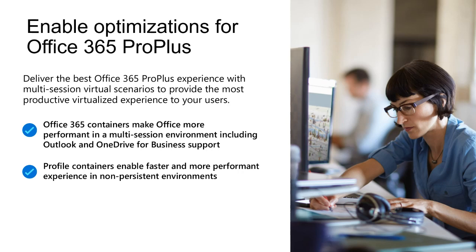With Windows Virtual Desktop, Microsoft has been able to leverage FSLogix technologies. Especially after the acquisition of FSLogix, Microsoft offered this technology for free. The new FSLogix technology makes Office 365 much more performant in a multi-user environment. This could be Outlook, OneDrive, the Windows search. It also enables full access to OneDrive and the ability to run Outlook in cached mode, which dramatically speeds up logon and application launch times.